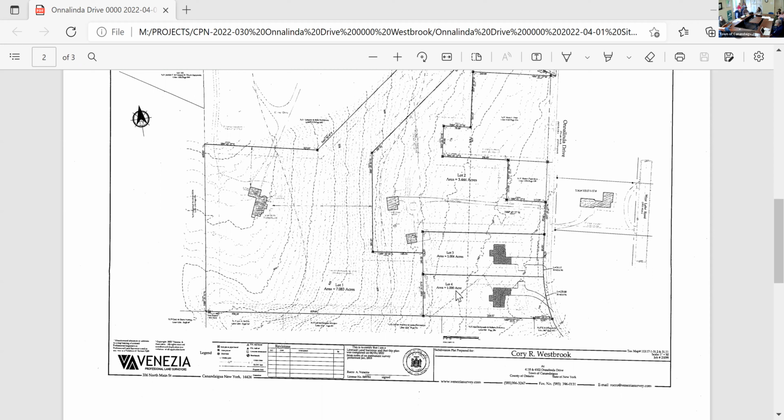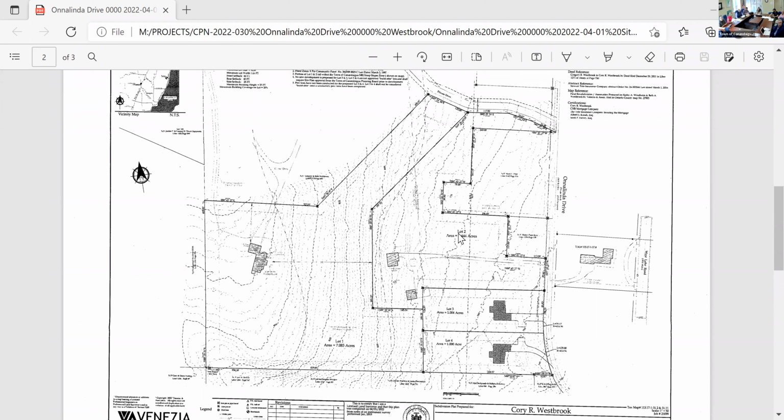Yeah, because lots three and four both have property. Yeah, they both have enough frontage. Lot one will have theirs off the newer private driveway, not the private road. So waivers for lot one and lot two. So lot two doesn't have the proper lot width at Linda? Correct. Lot two would have frontage on a private driveway.